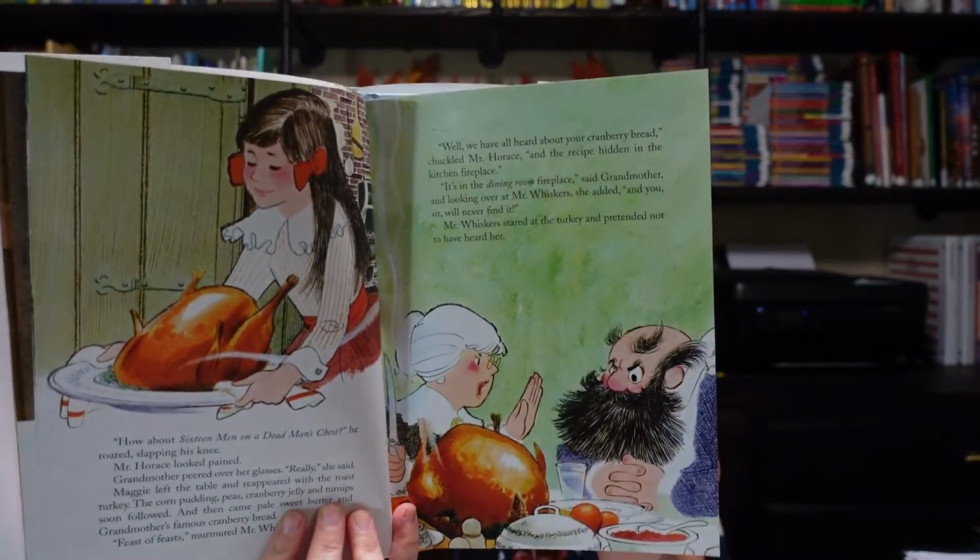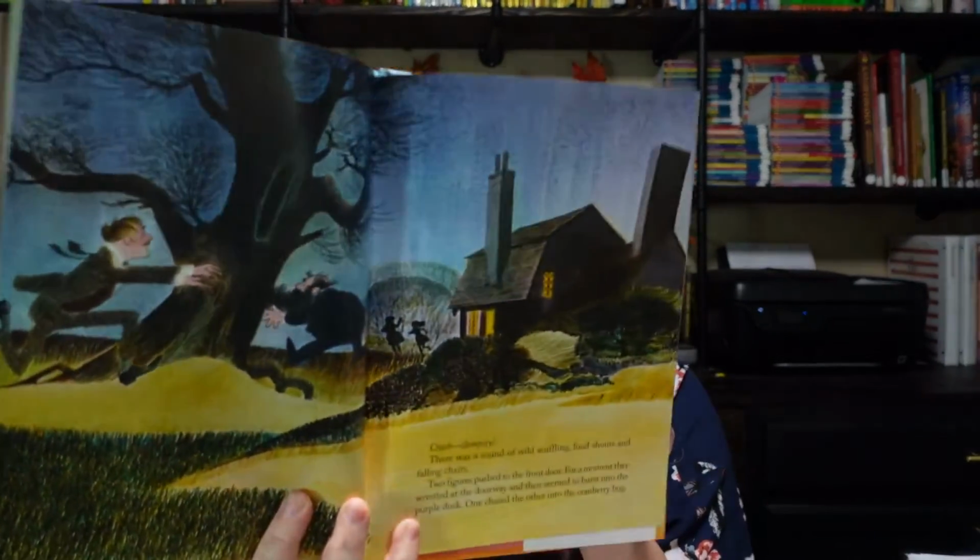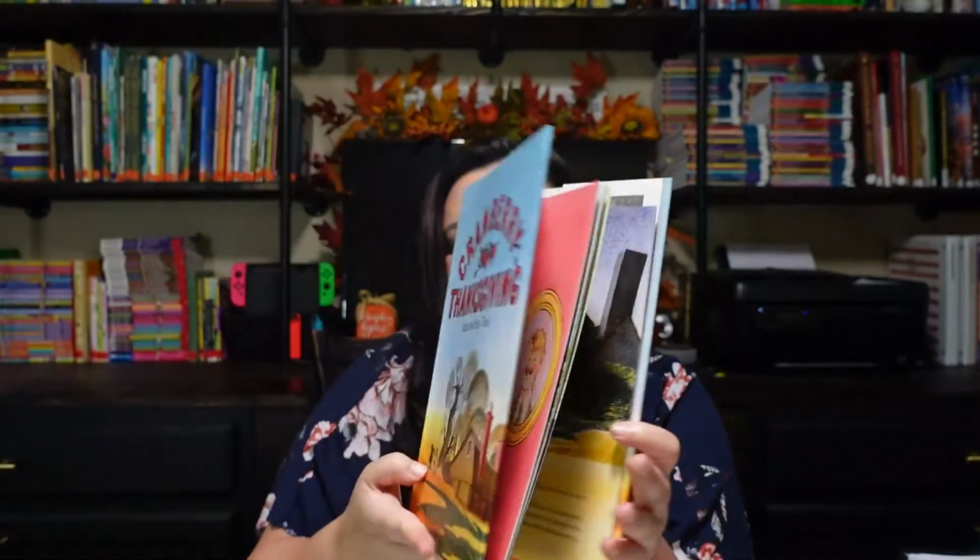I do believe they have like, is it like Cranberry Christmas or something like that too? I think there's some more books like this one as well. So those are all of our November books that we read for sure. Well, not all of them, but these are the ones that I'll read every single year, no matter what. We just pick 1 or 2 of these books every day that we do homeschooling, and we just read them in our morning basket.